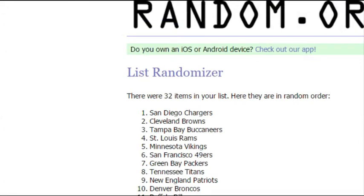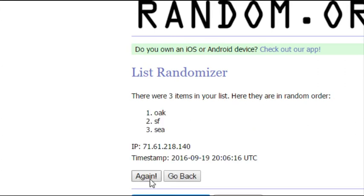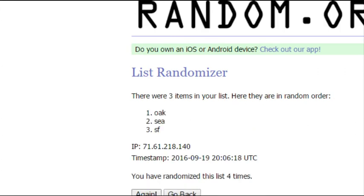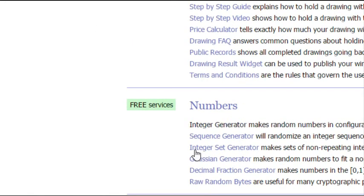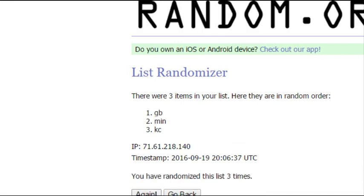Okay, now I've got some cards to randomize. The first one is the Jerry Rice jersey swatch from Goodwin Champs. So we've got San Francisco, Oakland, Seattle. 1, 2, 3, 4, 5. It's going to go to San Francisco. Jerry Rice is staying in San Francisco. And then we have Jan Steinert: Kansas City, Green Bay, and Minnesota. 1, 2, 3, 4, 5. Got to go to Green Bay.